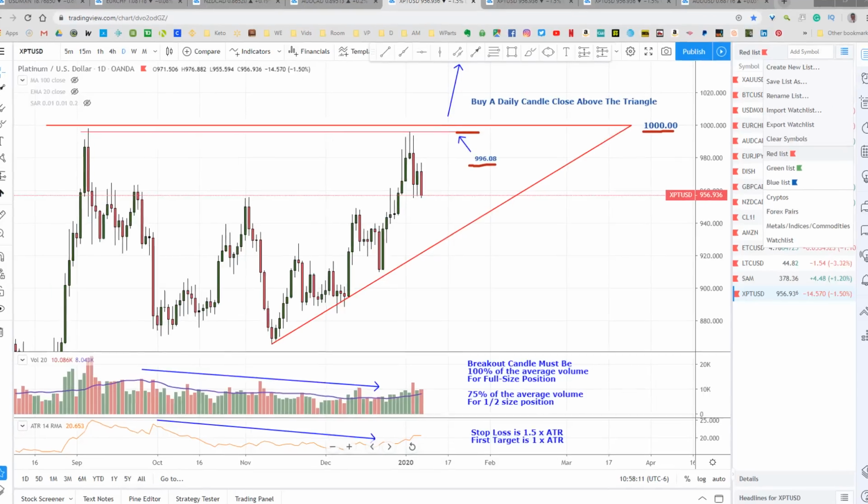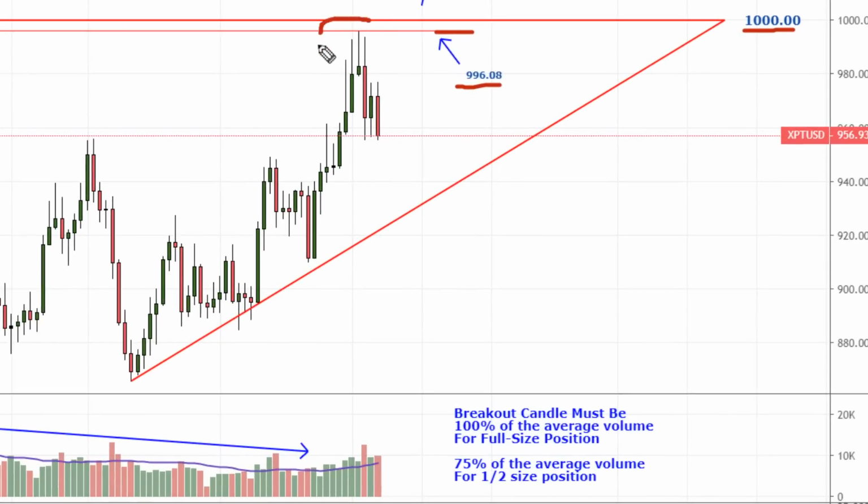I did find these wicks very interesting here, since they came on fairly significant volume. A couple of them looked like there was a lot of volume behind the moves to the upside, and this one looked like the volume was a downside move right here.